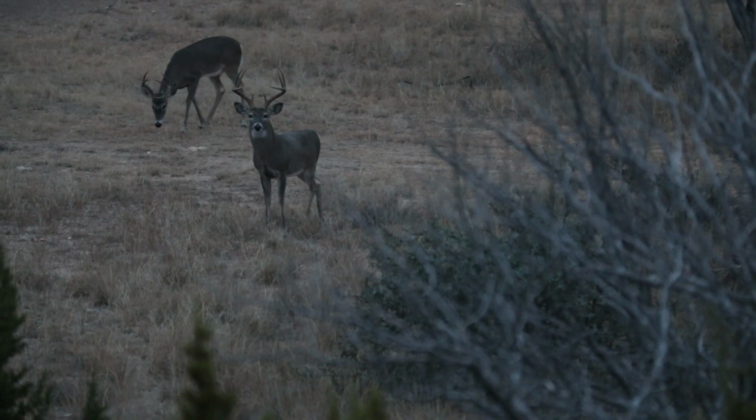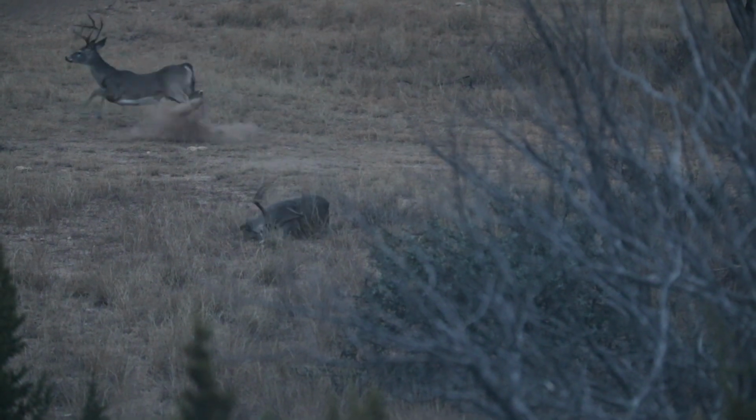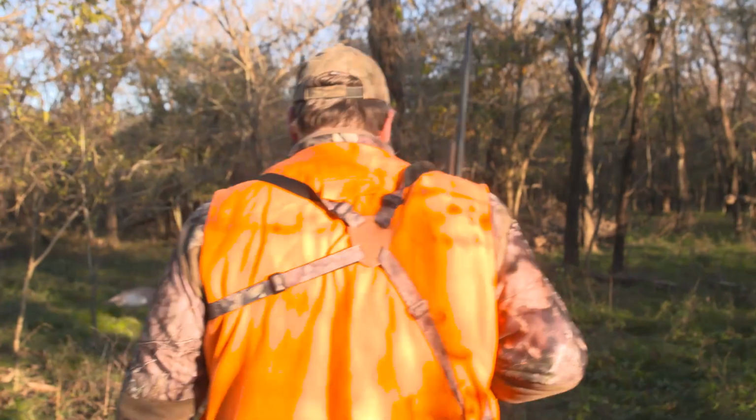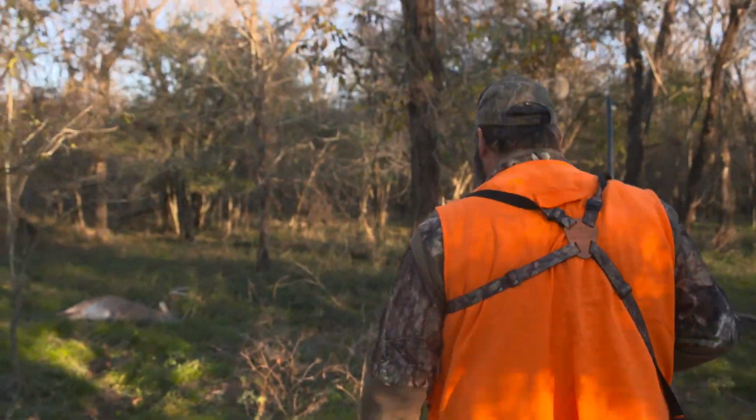As hunters, we should do everything possible to make a clean shot to ensure a quick kill and short recovery. In the real world though, things can go wrong, and when they do, we owe it to the animal to do everything in our power to obtain a follow-up shot and or recover the animal as quickly as possible.